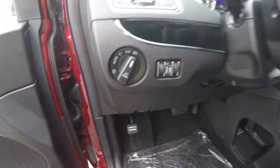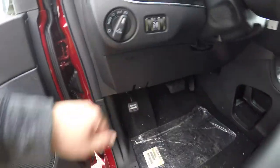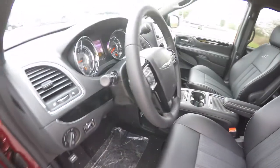Vehicle is equipped with automatic headlamps and fog lamps. Also have your panel dim, an ambient light dim, driver's side knee airbag, leather wrap, tilt and telescoping steering wheel with audio controls.